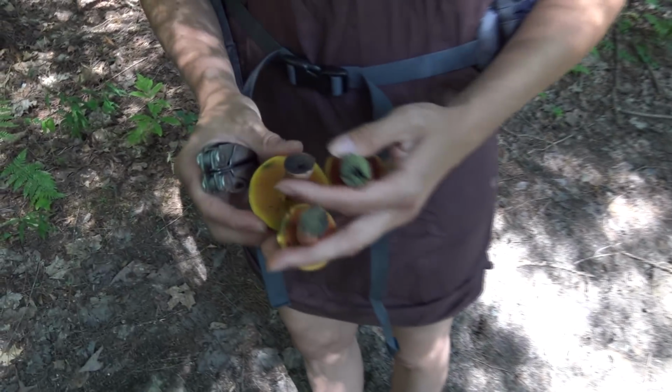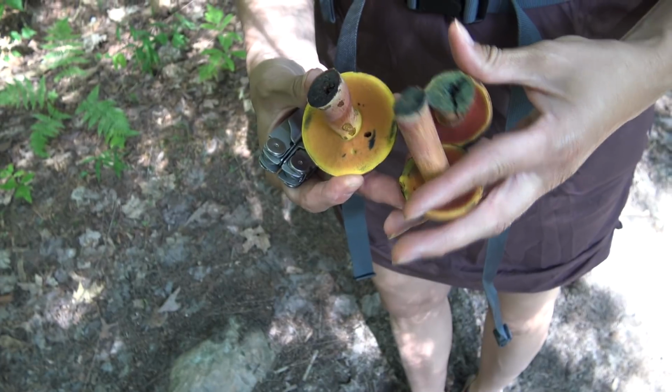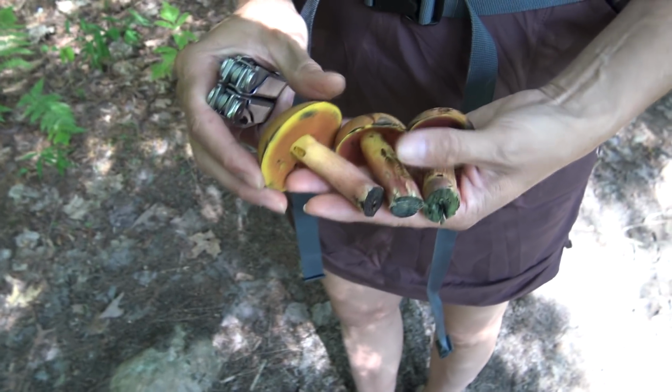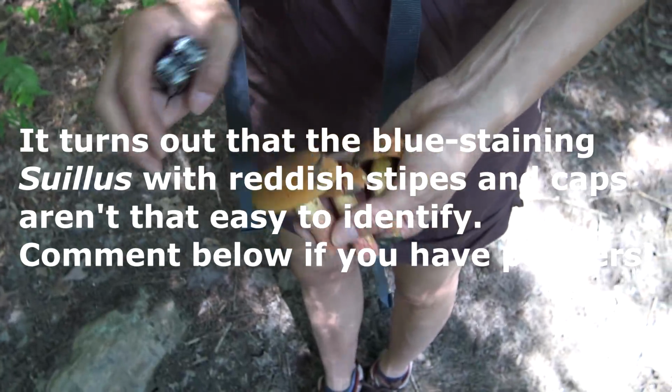I grabbed up some of those orange ones that stain blue, eh? We're going to identify those when we get home. Although by the time we get back, they'll be pretty much black from tip to tail, right? Mm-hmm. All stained up.